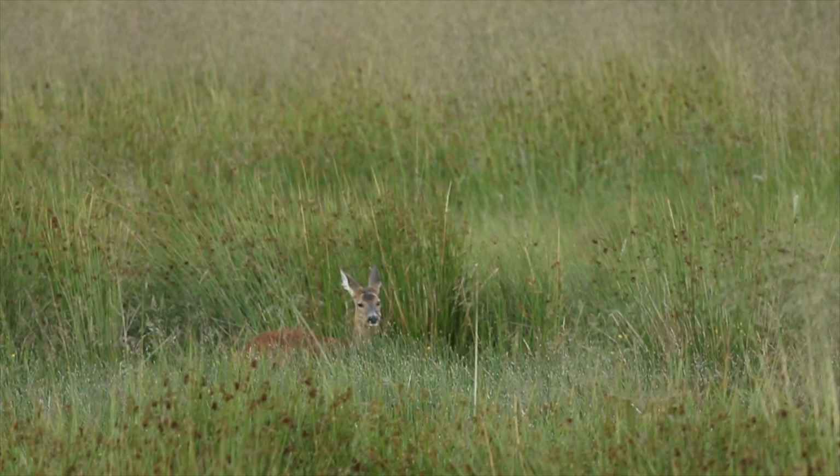Managed to find a little roe deer out on the grass. You can see it sticking through the grass over there. So it's not really the shot I was looking for, because I've got quite a few out here and they all look quite similar really. That's why I've been trying to get more of the woodland scenes, because that changes all year round. So at least I got something.